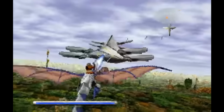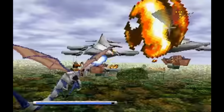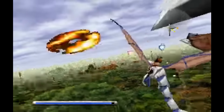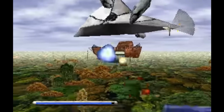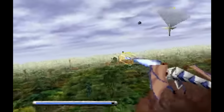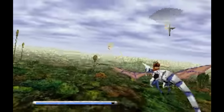I'm not a shooter fan, but it sucked me in a way that not even Star Fox really has. There was something about the setting and the fact that you're riding a dragon and the shifting of where you were shooting that I just really enjoyed, and I imagine is why it's probably the better game. But I think more people have tried out the original.